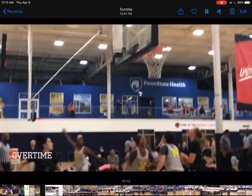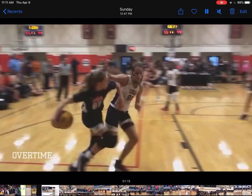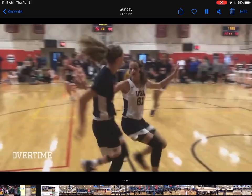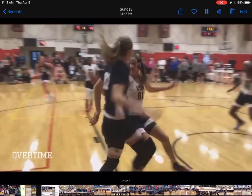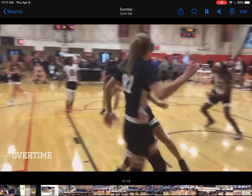Really tough pass, right? So these are your behind the back passes you've been trying to master. Watch. See how she kind of cups it? And then she just wraps it around her back like a behind the back dribble. But instead she lets go of it instead of dribbling it.